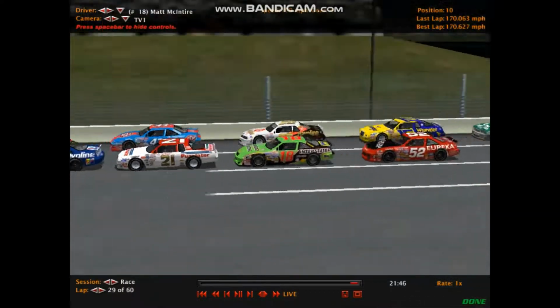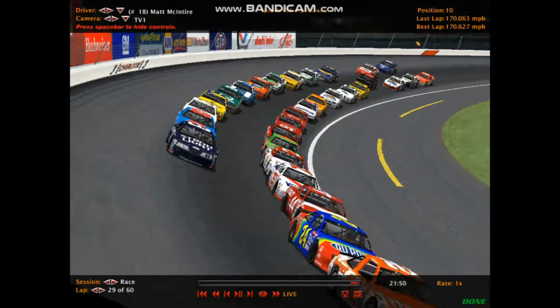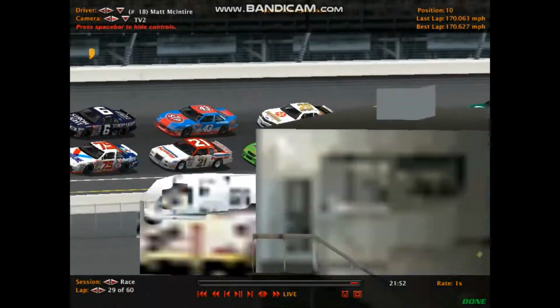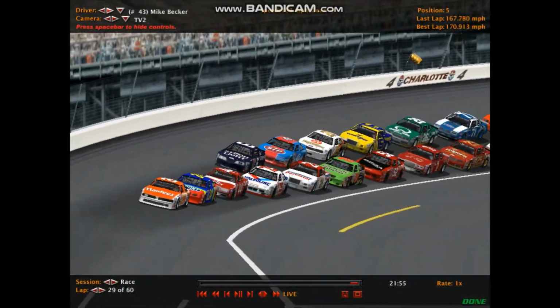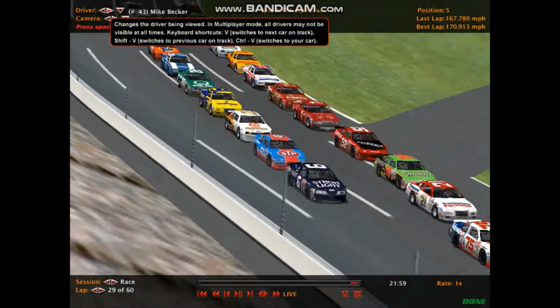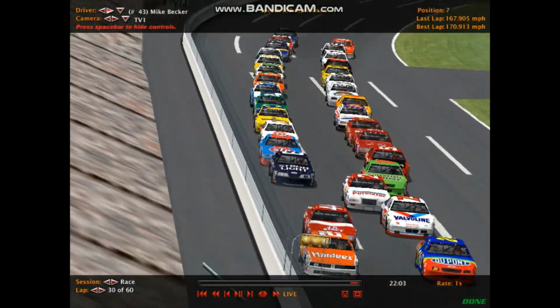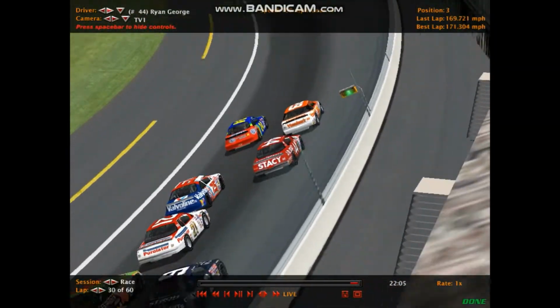Boy, talk about some hard racing at over 170 miles per hour. That is just absolutely excellent stuff we're seeing here today. Coming on this time by, it'll be 29 laps in the books and 31 to go, so we're almost halfway home at Charlotte. Charles Sanford to the low side. He'll go for the lead.